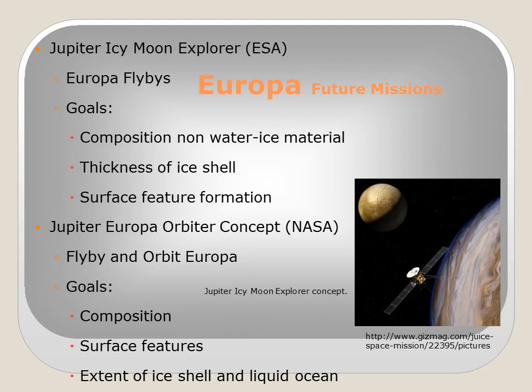Although no missions to Europa have yet reached a developmental stage, concepts have been proposed by multiple space agencies. The European Space Agency has recently announced the start of a program called the Jupiter Icy Moon Explorer. This mission calls for a spacecraft to be sent to study the Galilean moons of Jupiter, including Europa. The spacecraft is not expected to actually land on the surface, but rather gain useful data by means of several flybys. Its goals will be to analyze the composition of non-water material, determine the ice shell thickness, and lastly study the formation processes of the surface features.